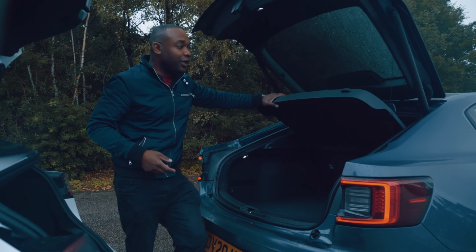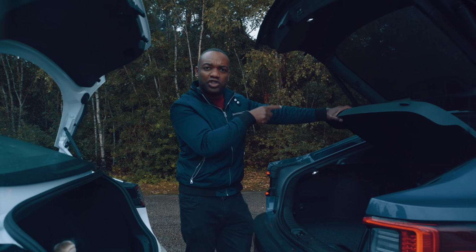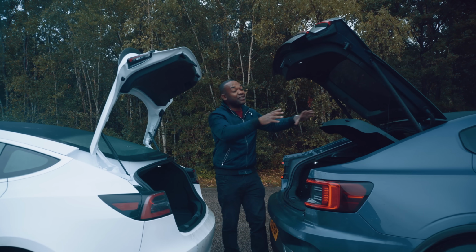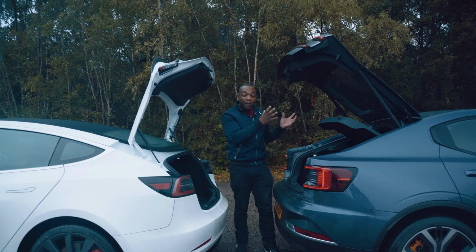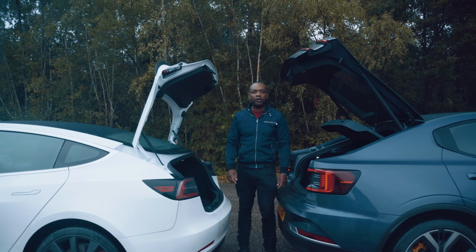And then at the front, you've got 25 litres of extra storage in the front trunk, although that's slightly more shallow than the one you get in the Model 3. Plus, this is a fastback, technically a hatchback, which means that it has a wider opening, and that means it is actually more useful space in the Polestar than you get in the Model 3.